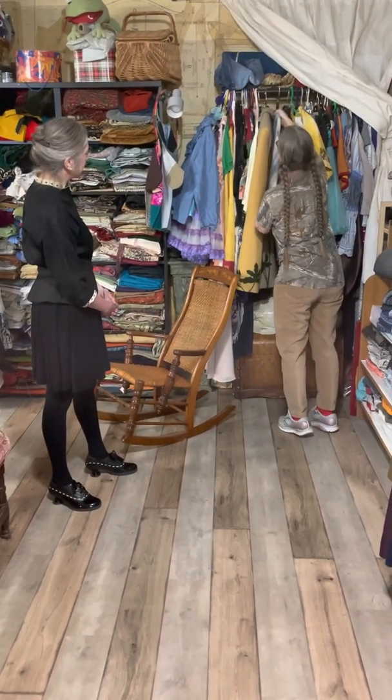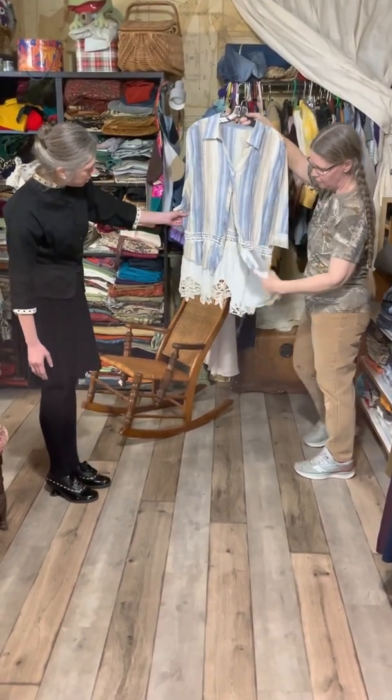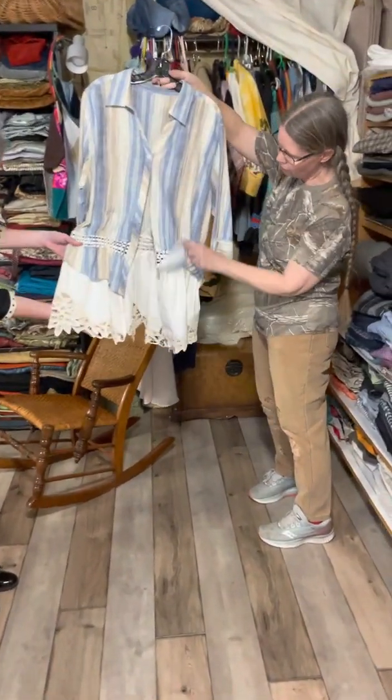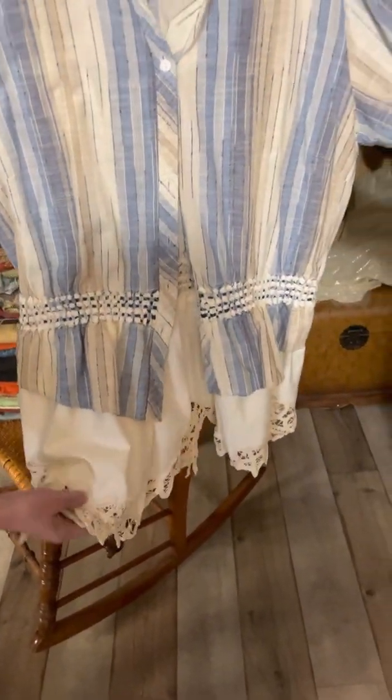Here's one that looks shapeless on a hanger, but when the waist pulls this up, so this was a curtain or a valance. Wow. And I wove that in, so you've got the layers and sort of a peplum on there. And again, that's all cotton, so it's very comfortable.